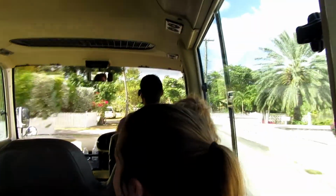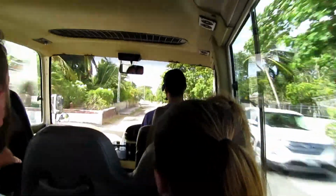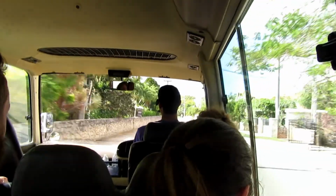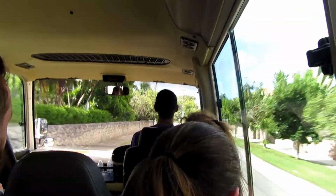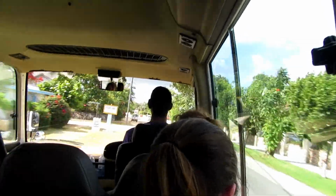Cayman Brac measures 10 miles long and 2 miles wide. And Little Cayman just measures 7 miles long and half a mile wide. It's tiny in Little Cayman. So you can literally ride your bicycle around Little Cayman. It'll probably take you about 20 to 25 minutes.